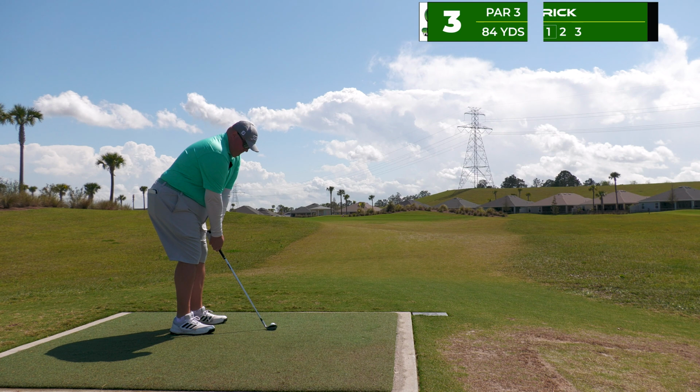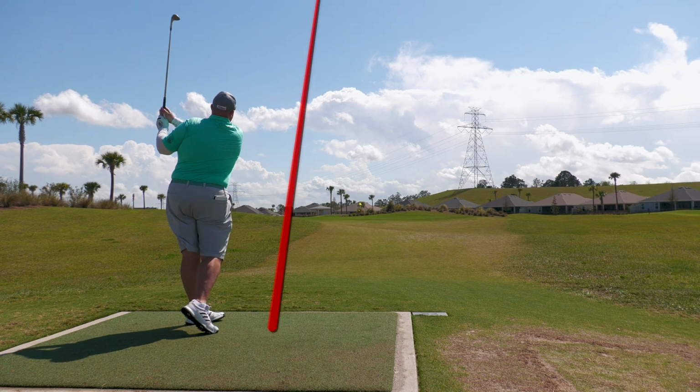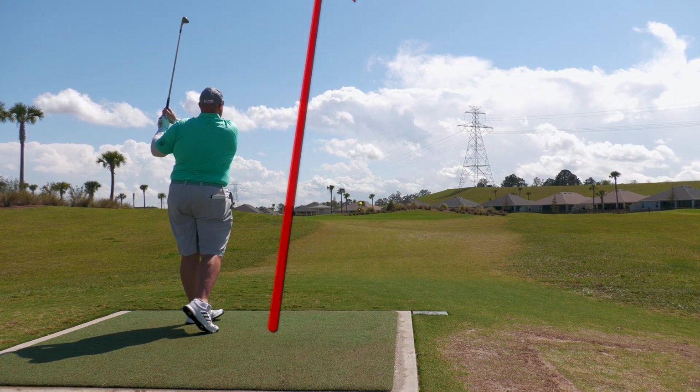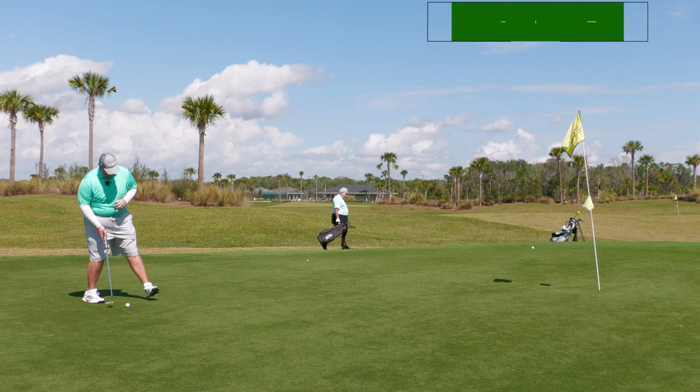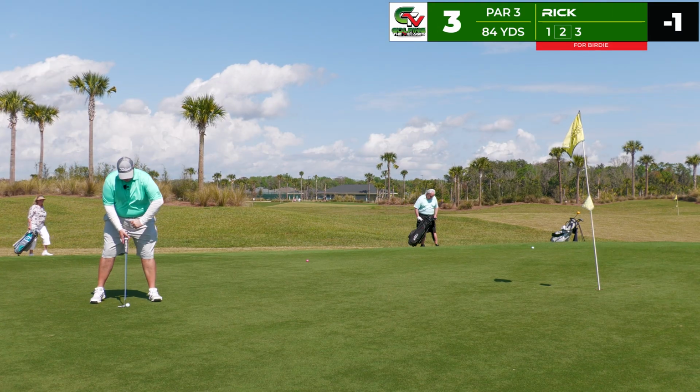Not too bad. And there's the strike a little toward the toe. I think it's kind of a miss hit, but it's going to be just fine. Yeah, I'll have another look at birdie. All right, and this putt is about the better part of 15 feet.